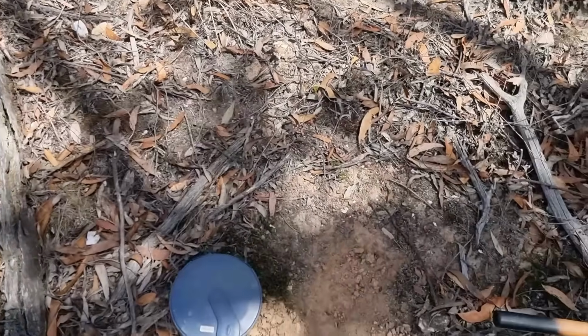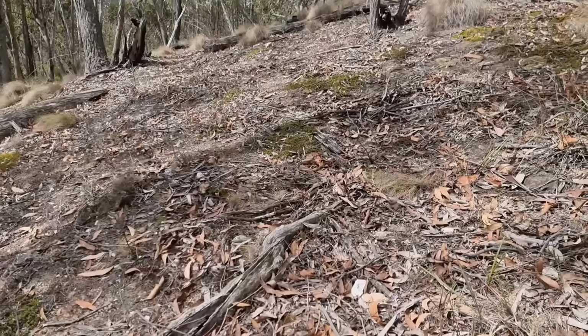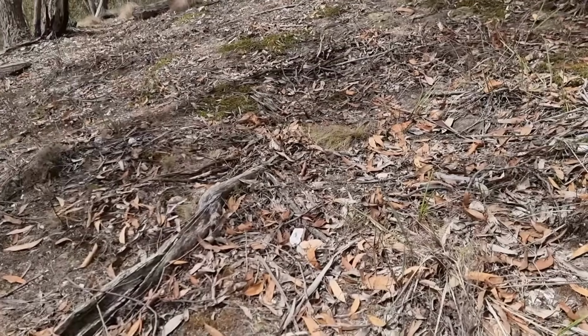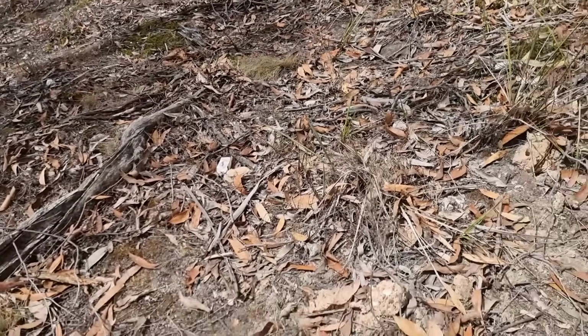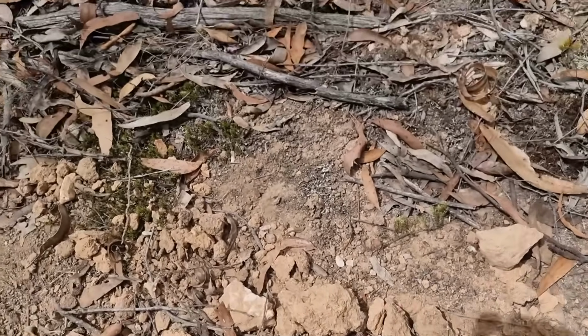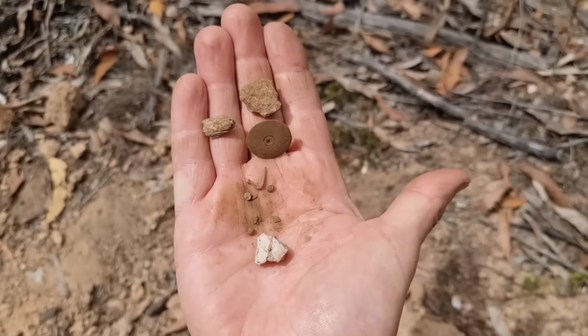So back to detecting. Let's see what we can get out here. So I've put another hour into detecting this slope for 1 shotgun pellet. So I'm not going to be making a fortune out of a patch anytime soon. That's where the first piece came out. There are the finds, or my finds for the day.